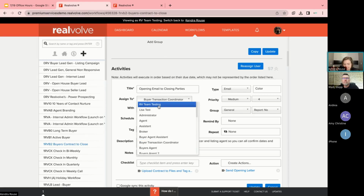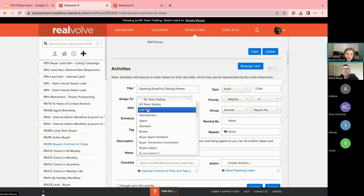So this RV team testing, this is the main account. When you create an activity, by default, it will say this task is assigned to you. As you can see, Lisa Test is the sub account or the additional user, in this case, my team. And so sometimes by default, people want to say, I'm going to do this task, so I'm going to assign it to me. Let's let Lisa do this task and assign it to her and kind of go through that.